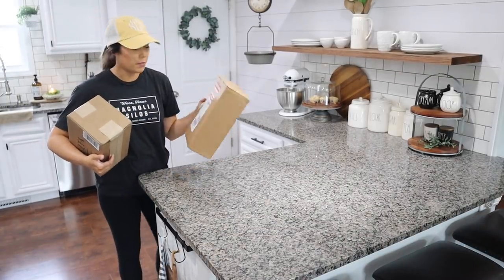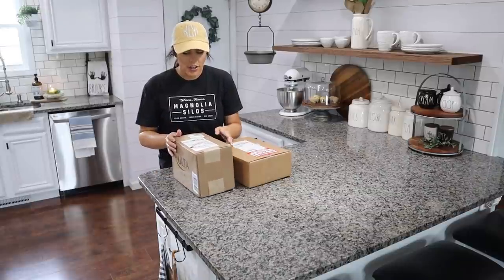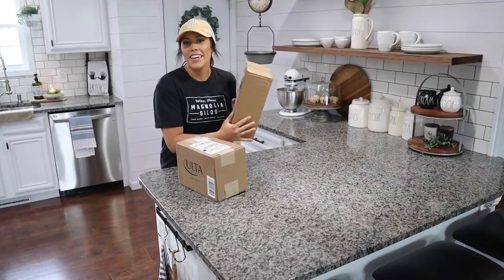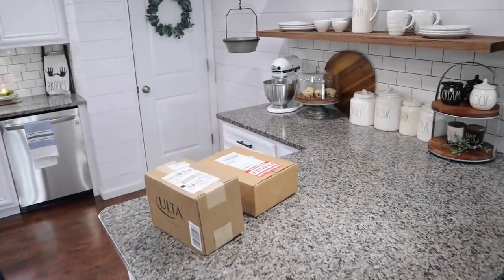Okay guys, I just got some packages in the mail and I thought I would share what I got. So I placed an order from Ulta and then I have a candle order. So I'm gonna scoot you guys closer and we'll unbox these together.